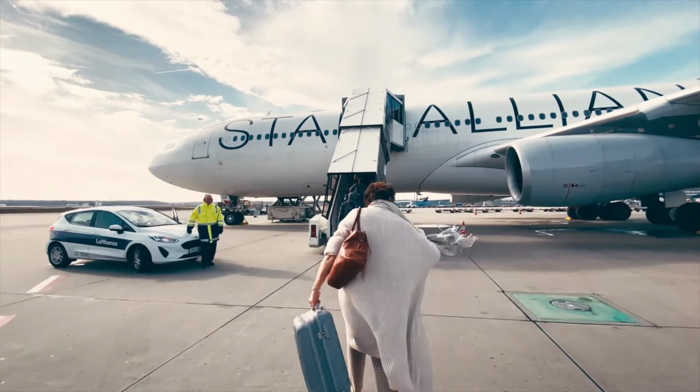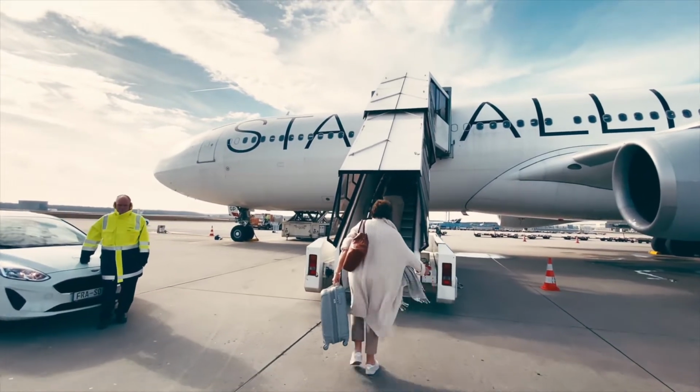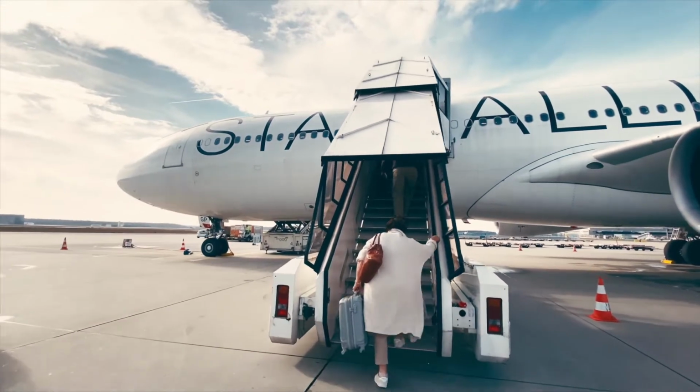And lastly, you want to know your rights as a passenger. Now, all countries have different rules and regulations and rights for the airlines of what they need to do when baggage is lost or delayed. So, you want to understand what your rights are, how to act on them, and how to claim those rights.